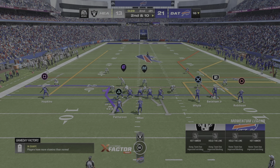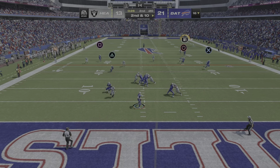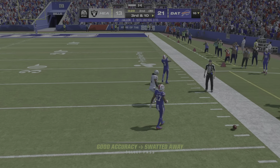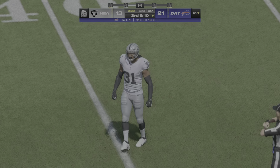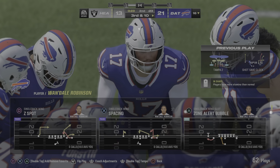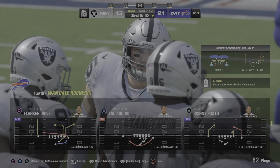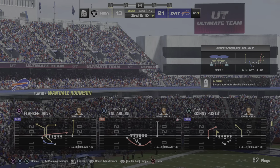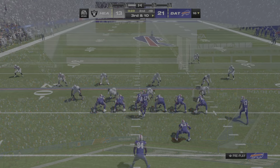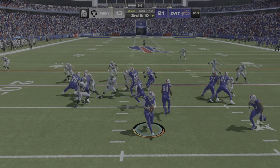After the incomplete pass, here now is 2nd and 10. To the air, Allen. He'll let it go deep for Beckham. And it's knocked away and incomplete. And they're not going to go quietly into this halftime break. They know they're in for a fight, so they're trying to make every possession count. They took the big shot there, but it winds up incomplete. So back-to-back incompletions, and that has them staring at a 3rd and 10.